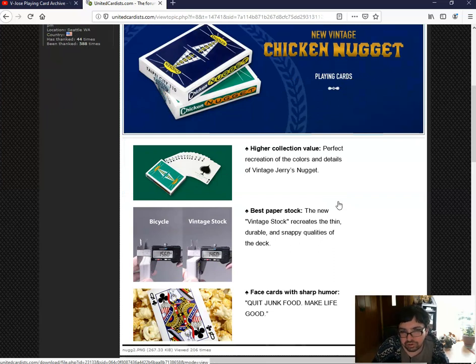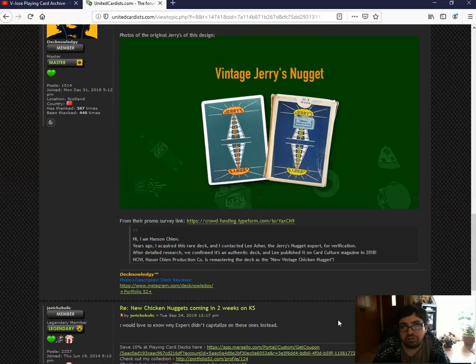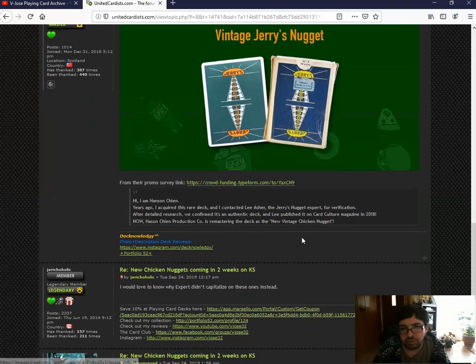New editions, of course, of the previous chicken nuggets. These are going to have a vintage stock that tries to recreate the thin, durable, and snappy qualities of the deck. Probably the same stock that Expert is using on their vintage field decks printed in Taiwan, because they do print in the same factory. And of course, like the other chicken nuggets decks in the past, they have the court guards stuffing their face with junk food. Really cool. And actually, here's a shot of the original vintage Jerry's. Very cool. I believe these were Arco Jerry's Nuggets.